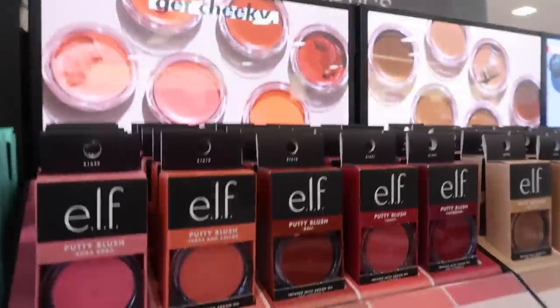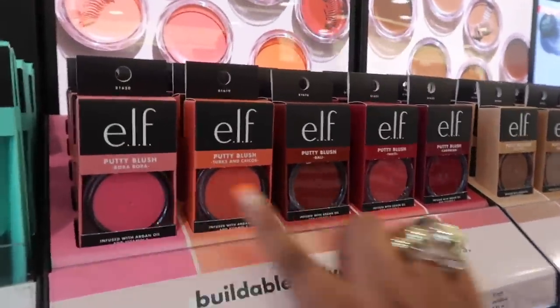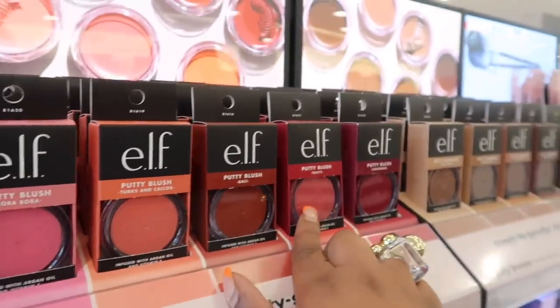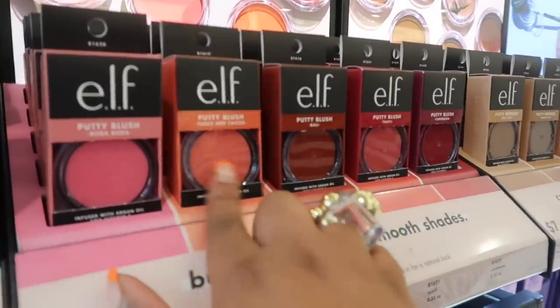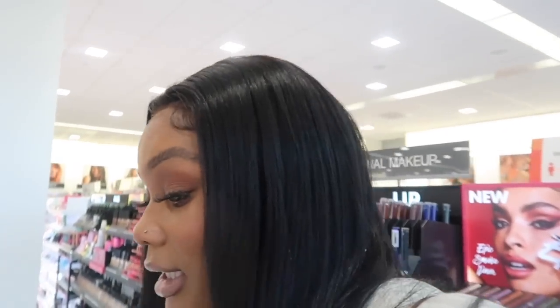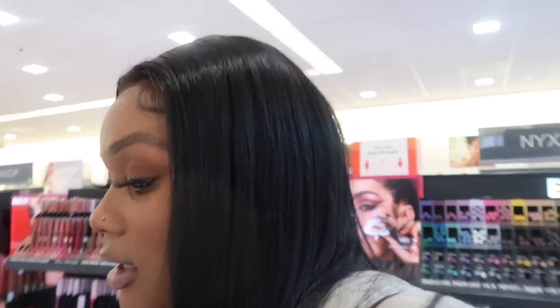Okay. I think we should get a cute little cream blush. I like these myself. I use these. I think that's dark for your skin. Yeah. You're light. So maybe between here and here. This one? Yeah. We could do a blush palette so you have options. You know, you can kind of test what you like on yourself.